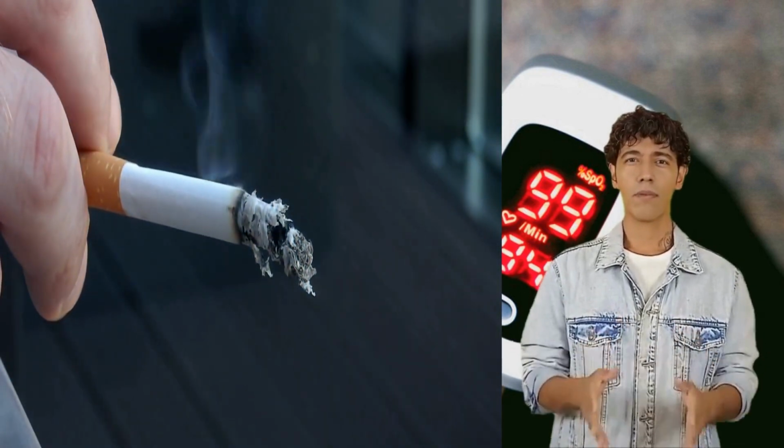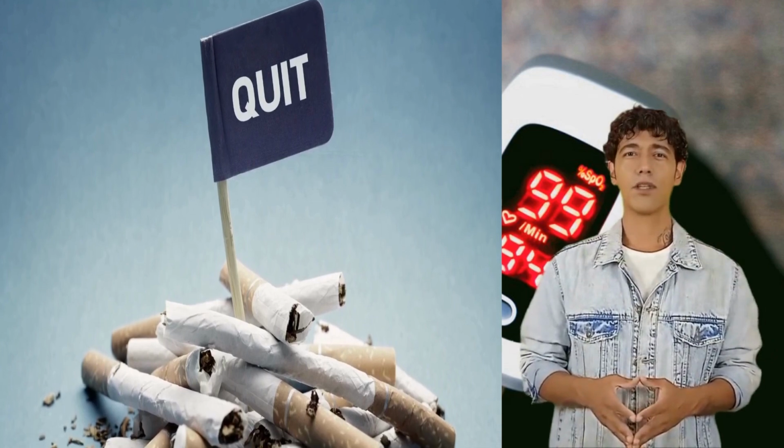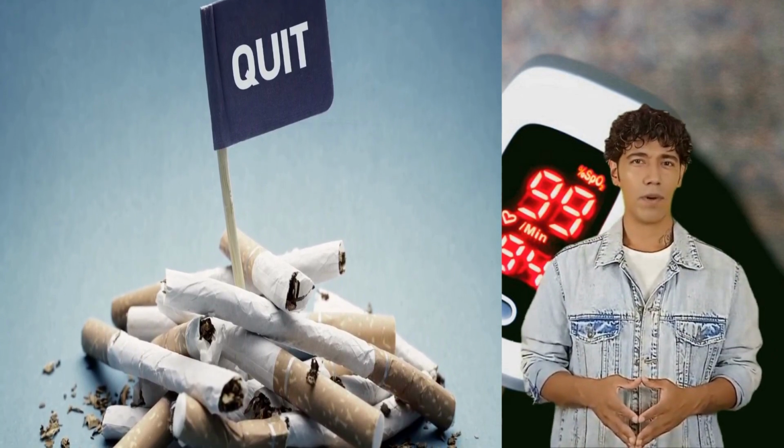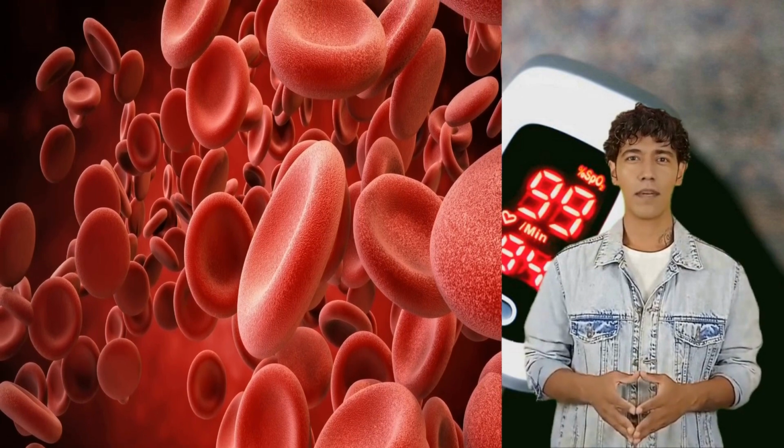Smoking has a million disadvantages, with hypoxemia being one of them. Needless to say, quitting this habit for good might add a few years to your life. Another quick tip is to avoid working in enclosed rooms for too long. Your blood is so important. It's not just some gross thing you don't want to look at.